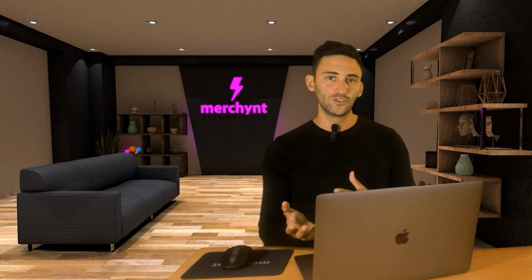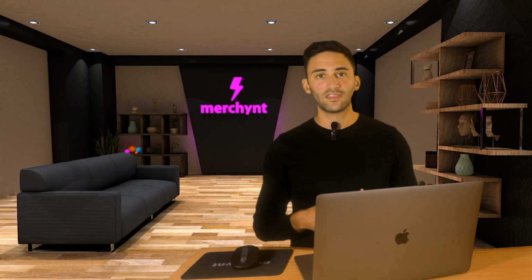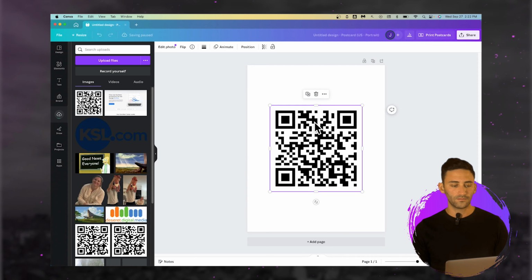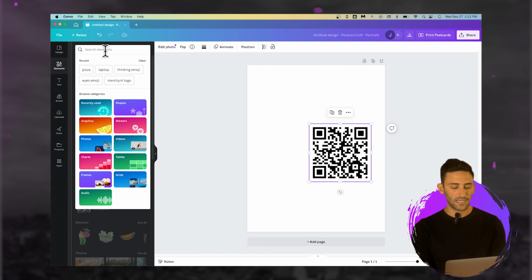But actually what you should do is find a little more clever ways to have it stand out and get it in front of your customers. So what I'm going to do is open up Canva and I'm going to imagine that this is for a pizza shop. So I'm going to just drag the QR code that we just got a second ago, and I'm going to look in elements using Canva for pizza.